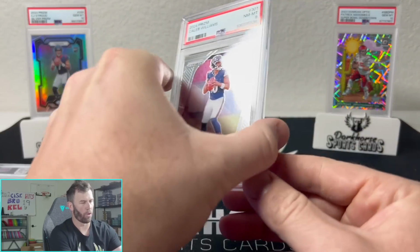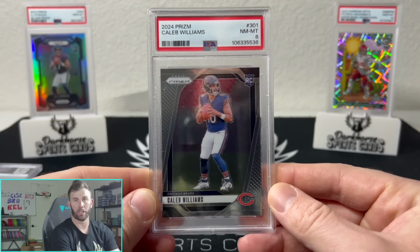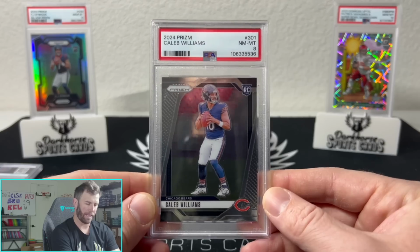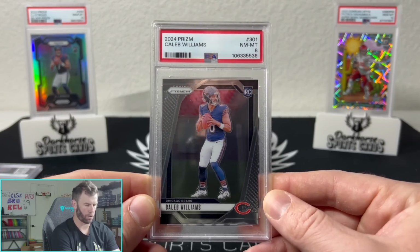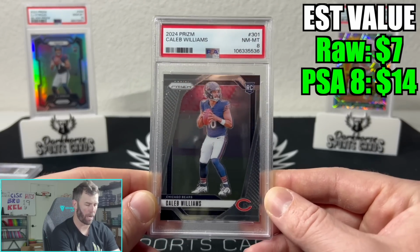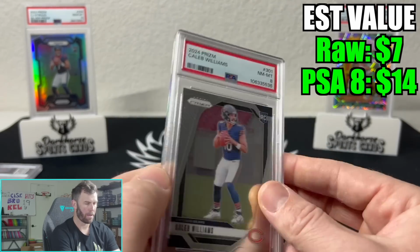Now we're moving over to the base. Just a base Caleb Williams. Again, a card that is going to usually be graded quite heavily. A lot of people are going to grade those rookie quarterbacks out of Prism. And this year, for whatever reason, again, super, super tough to grade. We're getting another Near Mint 8 here. Raw for this sells for $7. PSA 8 might sell for $14, maybe less, depending.